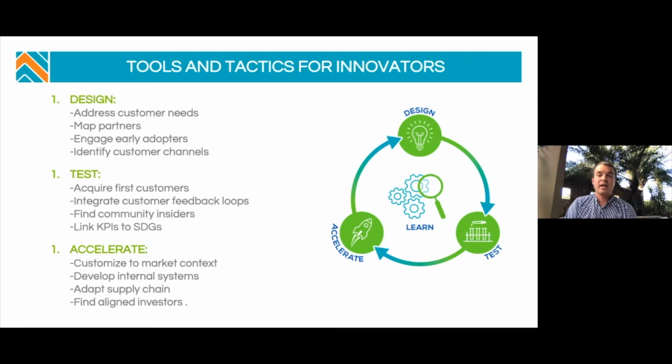Second, test. You have to think through ways of actually acquiring your first customers. You need a minimal viable product. You need to get out there so you can quickly learn. And just as importantly, how can you integrate customer feedback loops so that you're constantly improving your product? This is a key tenet of the lean startup principles, if you're aware of that. And third, I really think you need community insiders, people that you can trust in the community that can give you unbiased advice on what your product's doing well, how it can be improved, and what might not be working.